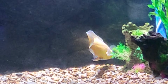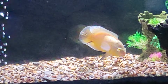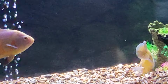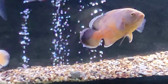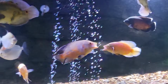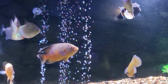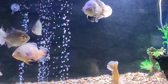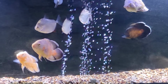Someone who just wants one Oscar in a community tank, he'd be great for that. He doesn't care about other species. But he seems to be a little bold with the other Oscars, so I don't know how to take him yet. Most Oscars can do this. If they've got the right head on their shoulders, they'll cooperate just fine with others. But some of them get a bit of an attitude.